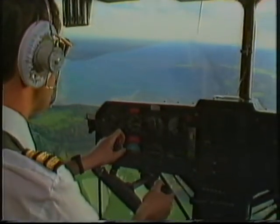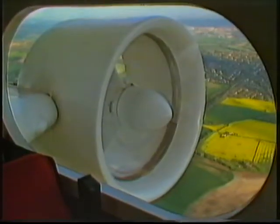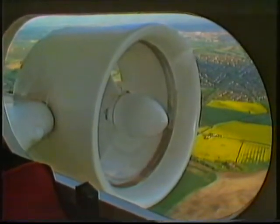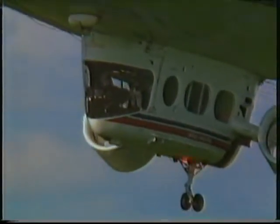The power of this aircraft comes from two Porsche engines, which are basically the same as the engines which drive the Porsche 911 sports car. The ride is a bit like a cross between a rather wallowy boat and a very slow light aircraft, but you ought to see the rate of climb. It's pretty spectacular.